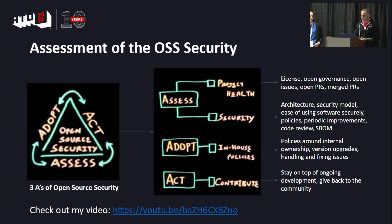But talking about that, the third A is for ACT, right? The security of open source software is not the responsibility of maintainers or contributors alone. If you are using it, it's your responsibility as well, right? It's free to download. You can start it. You can fork it, do whatever you want, but you should take responsibility as well. And by acting to contribute, there are two main things, right? Maybe more, but you are staying on top of what's going on, right?